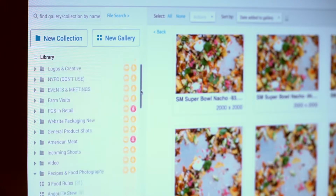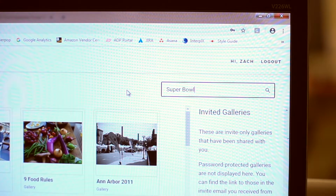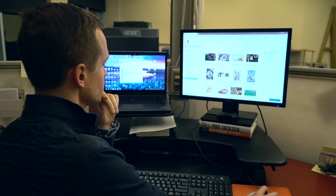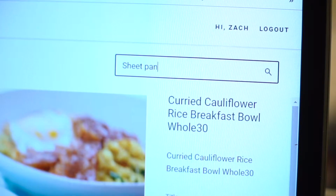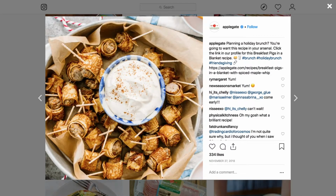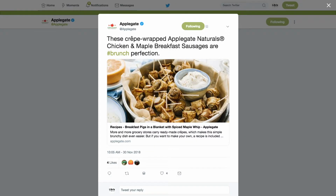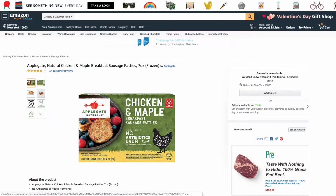Ultimately, I think PhotoShelter is super important for the lifetime of the image, to be able to search what you need, because we might be shooting for a very specific need today, but we may need that photograph in a week or in 2 years, and to be able to find that is invaluable. More than time saving, it allows us to use our images more fully, you know, because they are at our fingertips. It ends up on Instagram, it ends up on Facebook, ends up on Twitter, Pinterest, ends up on the Applegate website, ends up on packages for Applegate, stuff that you see in the store, lots of places.